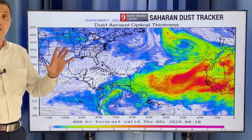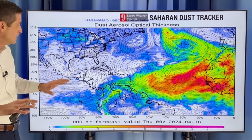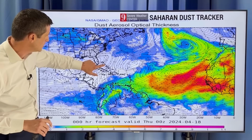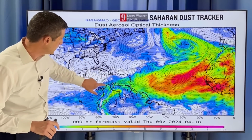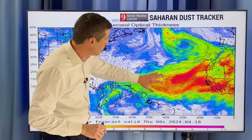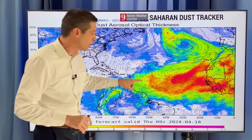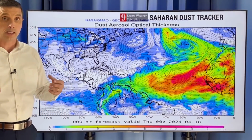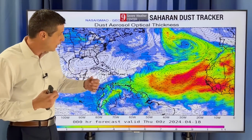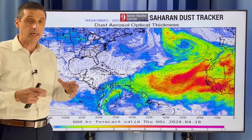Now, here's a very wide picture. I like to use this map. Gives us the best look at some of the dust. So here's the Gulf of Mexico. You see Florida, Cuba, Bahamas. Here's the Caribbean, Jamaica, you get down toward Costa Rica, Panama here. Now out here, there's the coast of Africa. This coloring, this brighter coloring in here, that is some thick dust. The Saharan dust is really cranking across the Atlantic right now, and this dust is going to start to work in as we get into the weekend and next week.